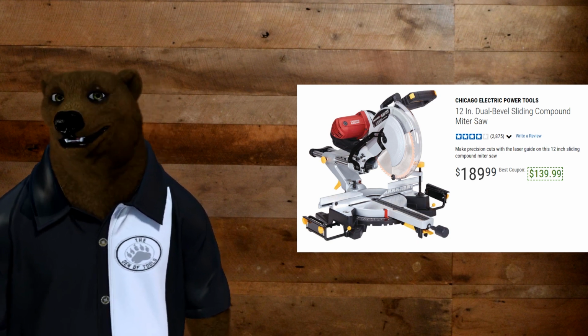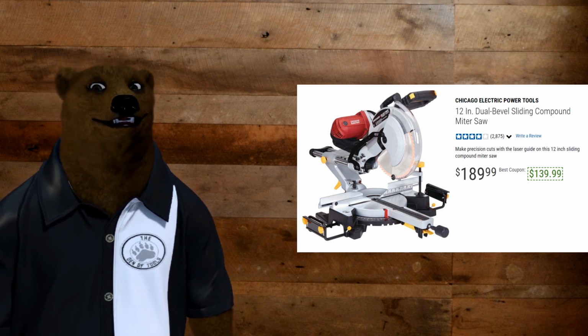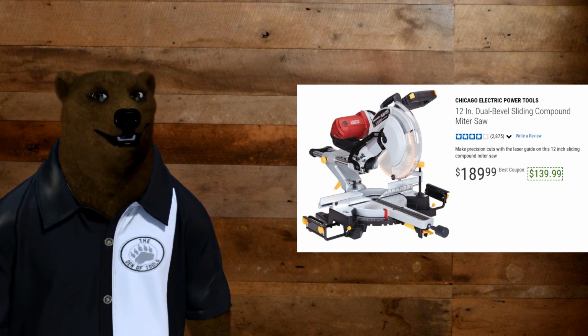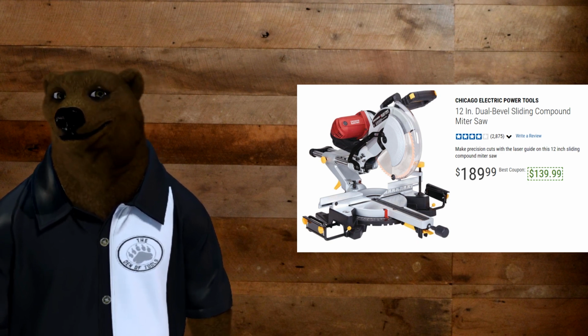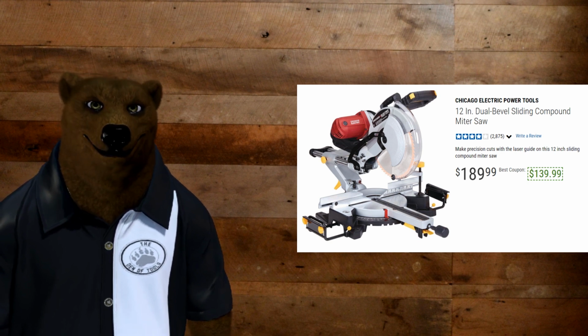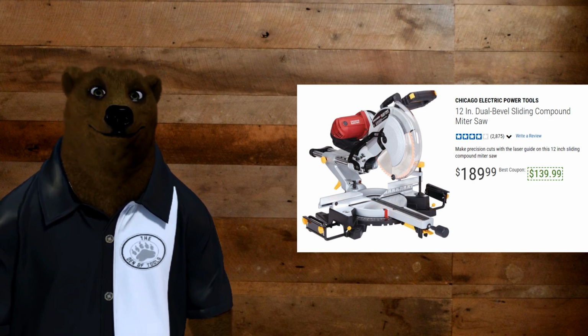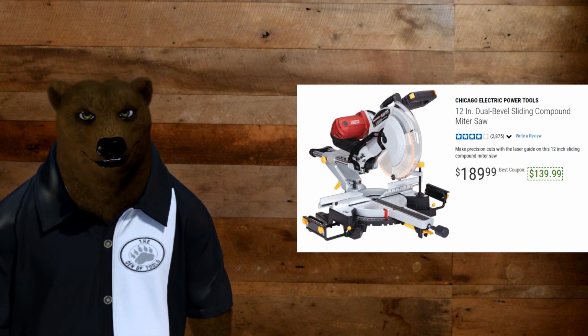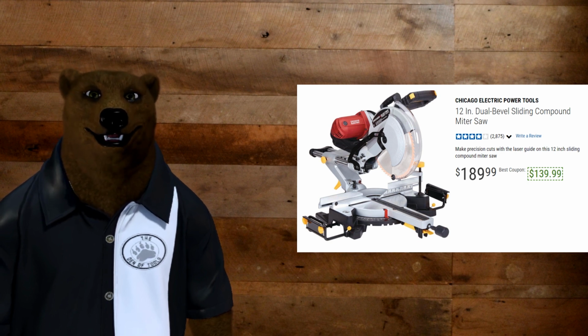Of course, now we remember the bear's first rule. What's the bear's first rule shopping at Harbor Freight? Always use a coupon. And you can see there's currently a coupon for $139.99. But the best price coupon that we see every few months or so on this saw is $129.99. Now, a big caveat from when I first purchased this saw is it no longer comes with a blade. So that's $130 without a blade. Still not a bad deal, but let's see what we get with the Admiral.